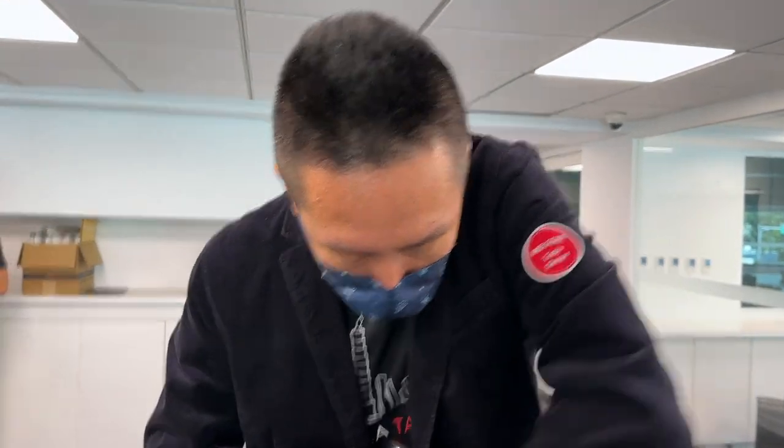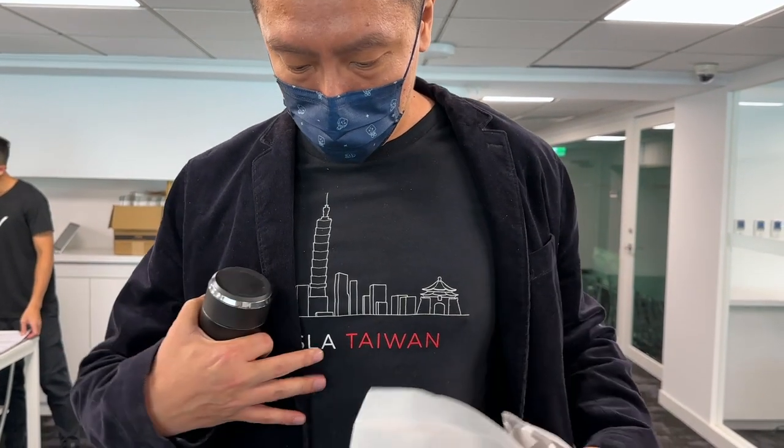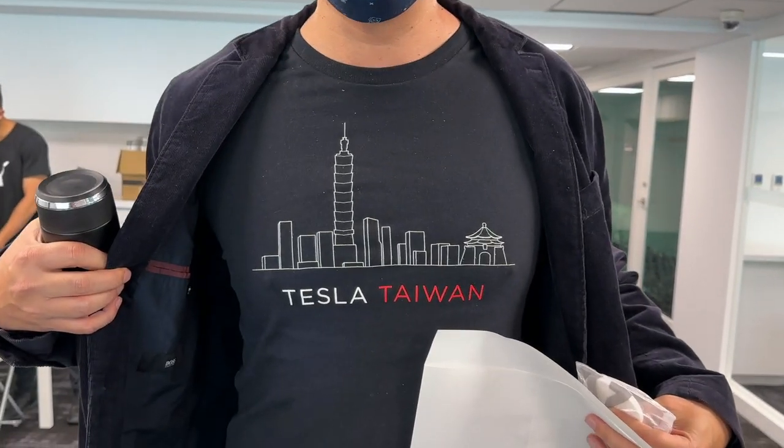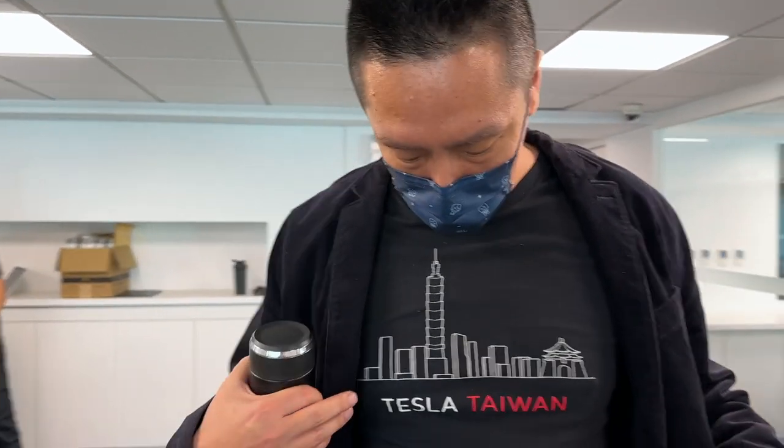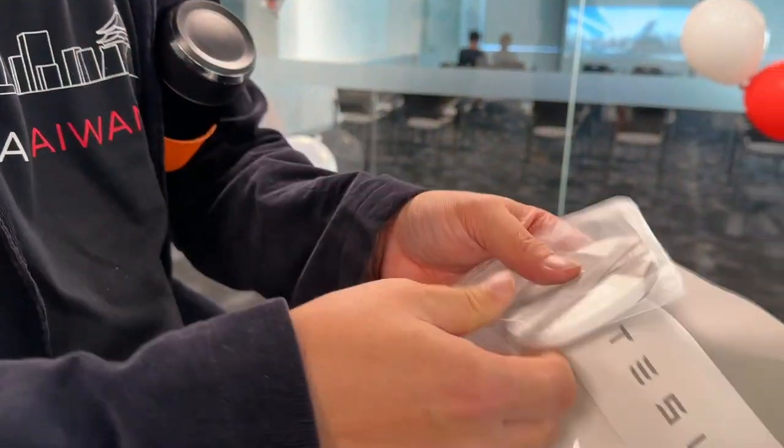Hey! Check this out. Yeah, so you know what? I want to see your shirt first. Is that a new shirt? No, this one I got in 2017. Oh. Yeah. Okay, do you guys sell it? No, this one is from Tesla. Oh, it's directly from Tesla. Yeah, okay, that's cool.